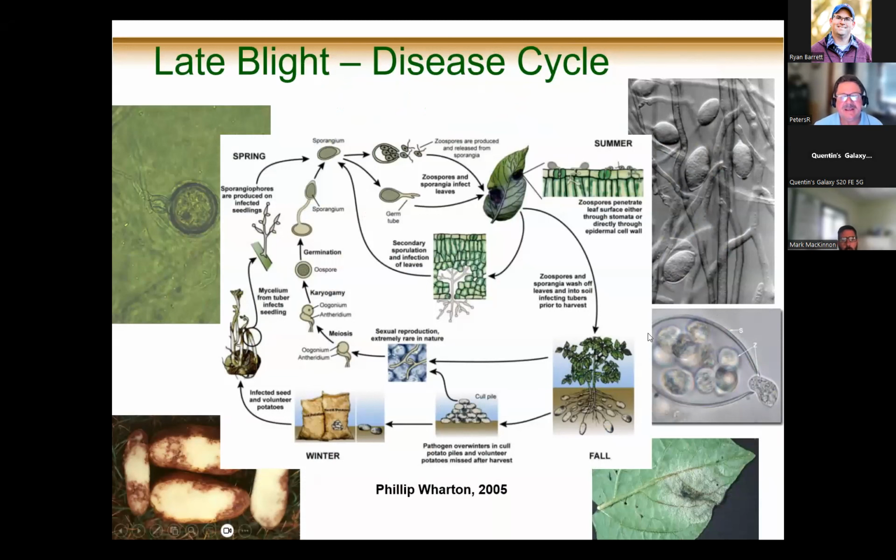Okay, so this is a little diagram from my colleague Phil Wharton in Idaho. He did a nice job drawing this up, and I just want to quickly talk about a few important parts of the cycle of this organism. The main thing to know is that it only survives in living tissue. So it overwinters in potato tubers, and those tubers could then be used for seed, for example. They might end up in a cull pile, could be producing a volunteer plant. This thing doesn't survive in the soil so far in most production areas in North America.